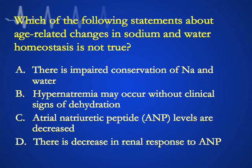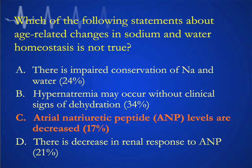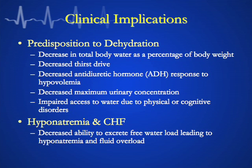So actually the answer here is that this is wrong. Atrial natriuretic peptide levels are not decreased. They actually do increase with aging, though there's a decrease in renal response to ANP. Okay. So again, what are the clinical implications?